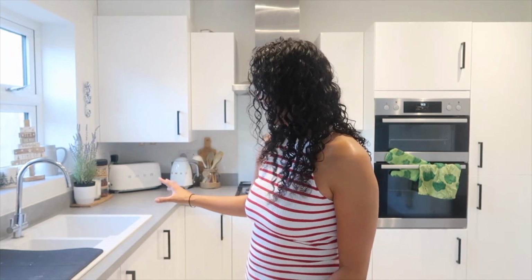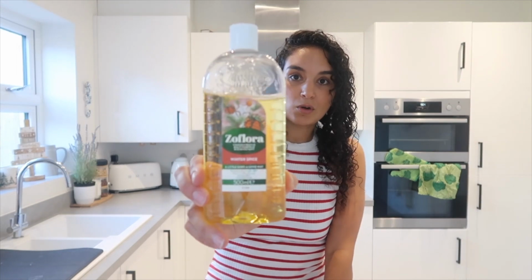Anyways, the sink smells incredible, the hob's clean, and honestly, if you're going to buy any winter scent of any cleaning products this winter, my number one recommendation would be the Zaflora Concentrate in Winter Spice, just because you use a tiny bit and it makes the whole house smell of it, and that is no exaggeration. I just went into the living room and my hallway, even I could smell it from the living room.